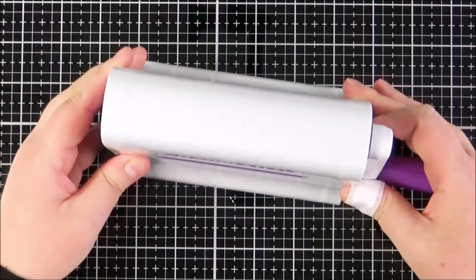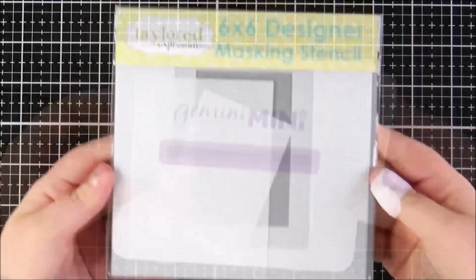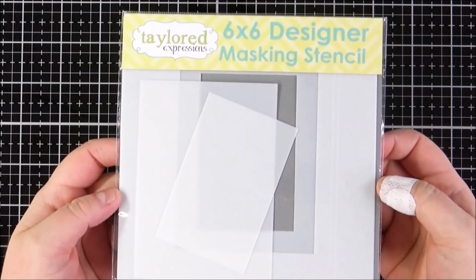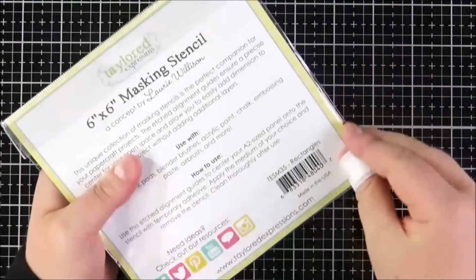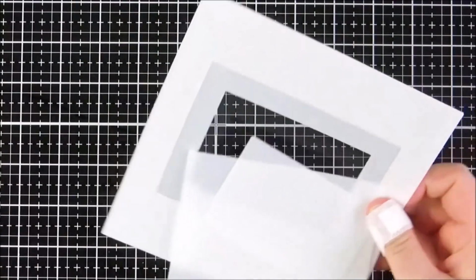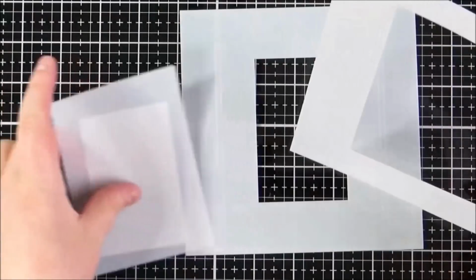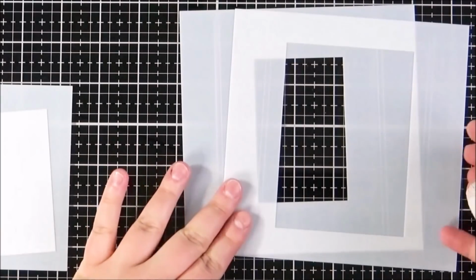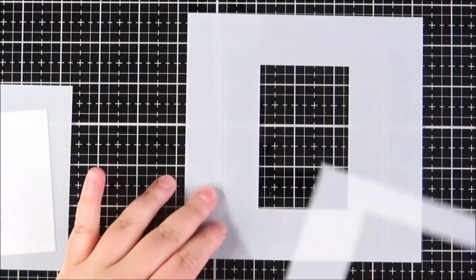So I'm really looking forward to seeing how I can use this. Next up, another Christmas present that I kindly received, and this is the Tailored Expressions masking stencils. These are the rectangular shape, but I know that they have a few different shapes out, and I'm probably going to purchase the other shapes in 2020 as well.